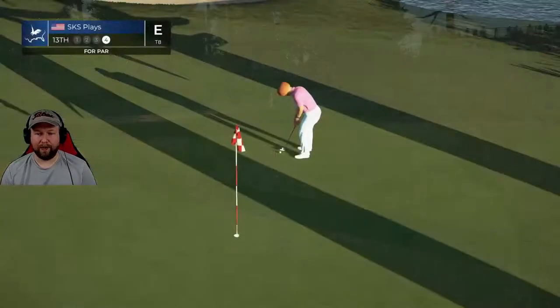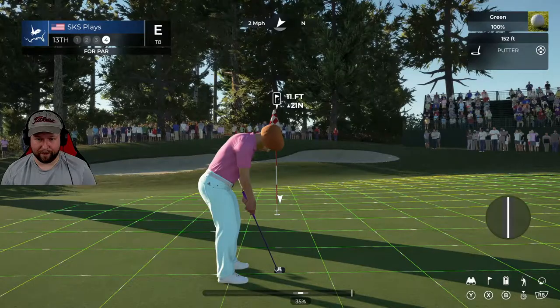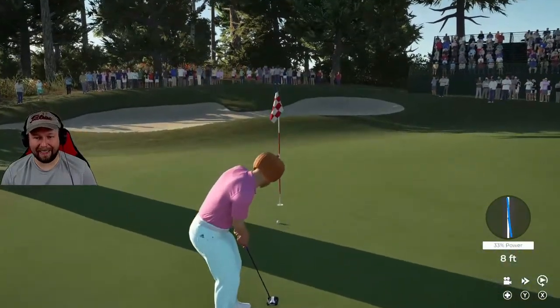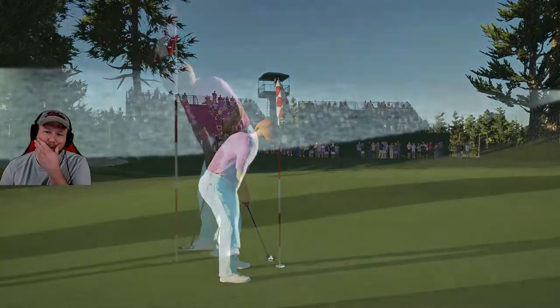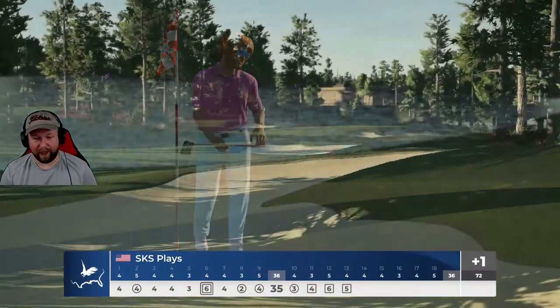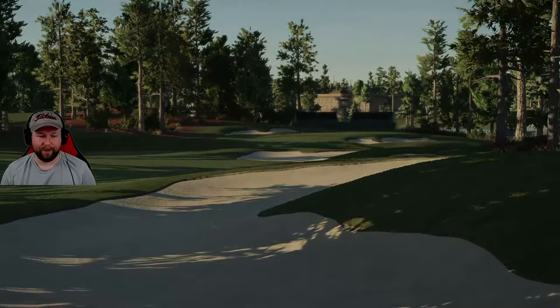Good rollout. It leaves us something here to try to get par. I didn't hit it again. Oh my god, that is so many strokes we've given up here. Okay, that hole's behind you now. Once again, we go from three birdies to three bogeys. One over for the day.